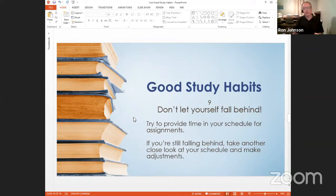Don't let yourself fall behind. This one is really important. And all of these tie into one another. So remember, we talked about scheduling earlier. This is a part of scheduling. So if you have a proper schedule, if you assess your schedule, if it's working correctly, you won't fall behind. But if you're trying to say, well, I don't have a lot of homework this week, or I don't have a lot of homework for today, or a lot of learning I need to do today, so I think I can get all that done tomorrow morning. This is always a bad idea, because tomorrow morning something will come up and it won't happen, and it just keeps being pushed on and on.